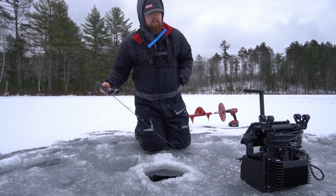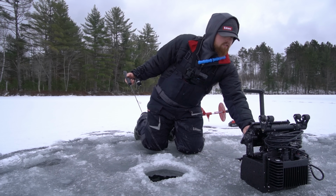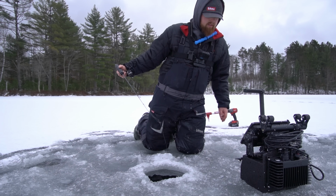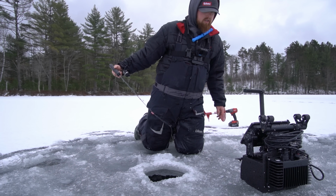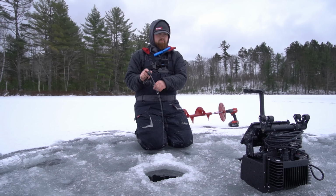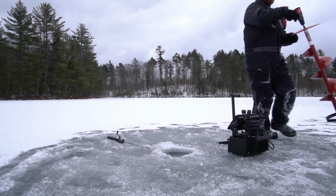All right, well, fish have kind of moved. I'm sure I could just sit here and wait, but there's about 1,000 fish to the right of me, so I think we're gonna go ahead and drill another hole. All right, let's go drill another hole here.